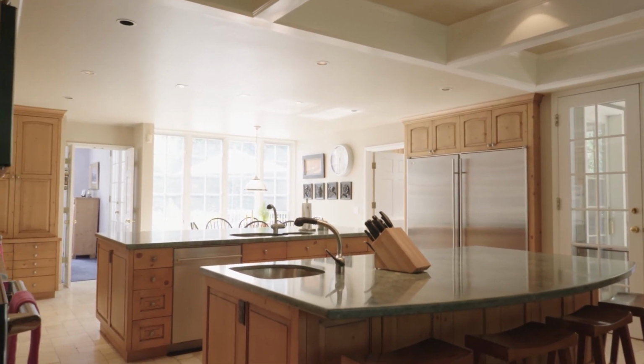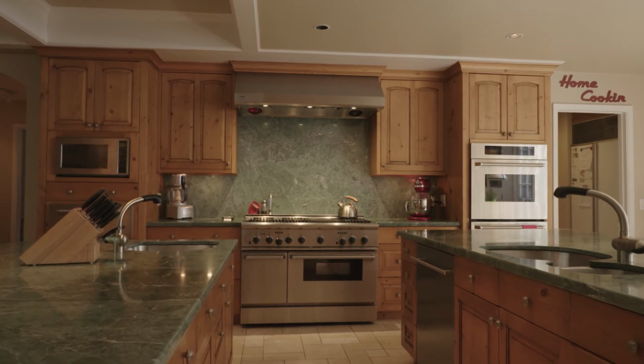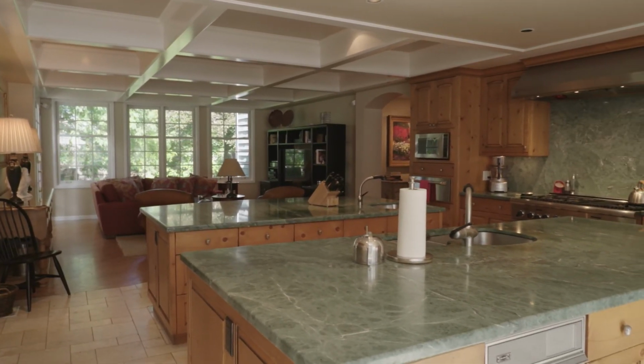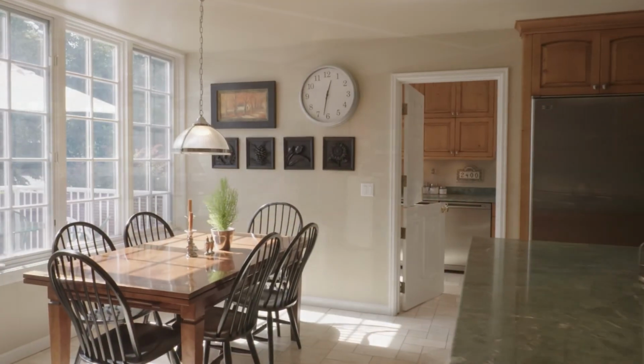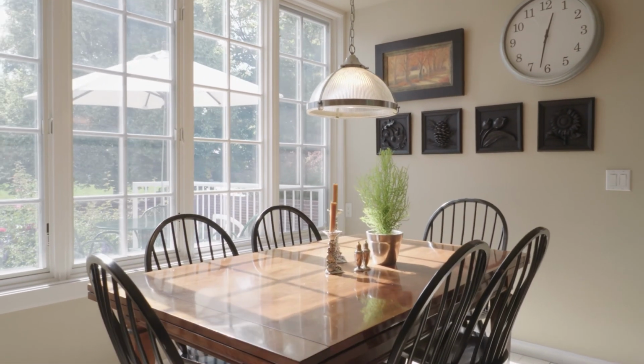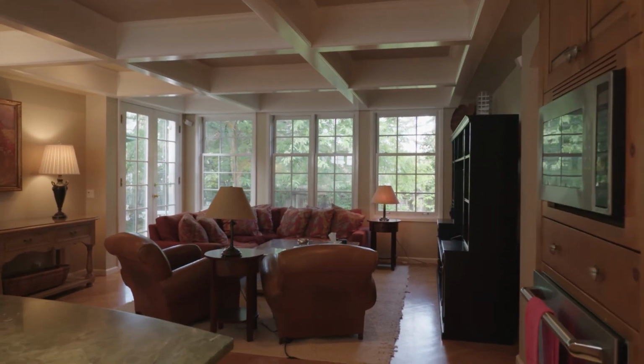It's got a butler's pantry and a huge, oversized pantry. Great for any entertaining space. Again, you can see all this light and bright open windows. It's just stunning. Yeah, very nice. Spectacular. I just love all those views of those windows and everything we're looking at.